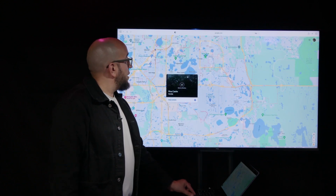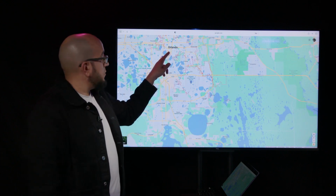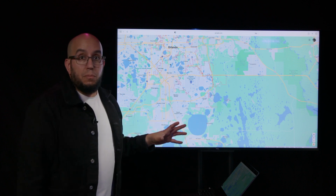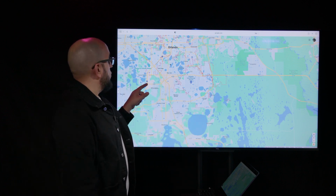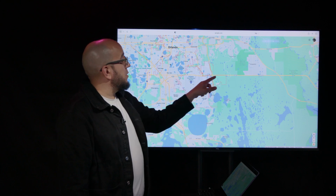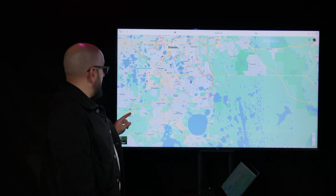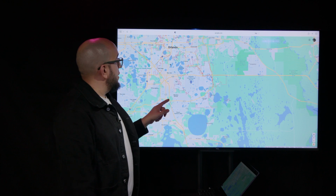So where's our bullseye? Orlando, where are you? So here's downtown Orlando, and the airport is right here. So ways to get to the airport using toll roads. 528, which runs from I-4, goes right into the Orlando airport, and then it goes outward, East Orlando. 417, all the way from Celebration. You could hop on this right all the way through Hunters Creek.